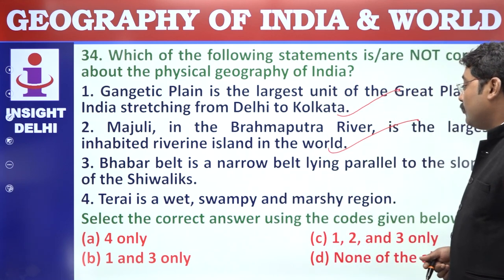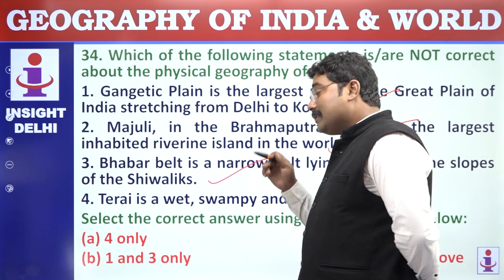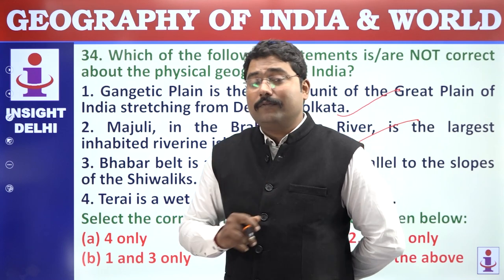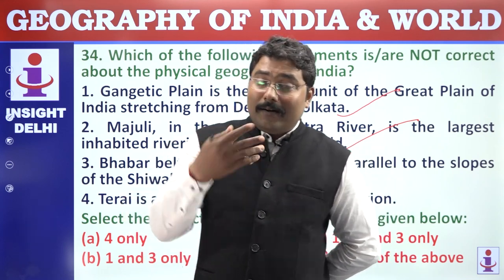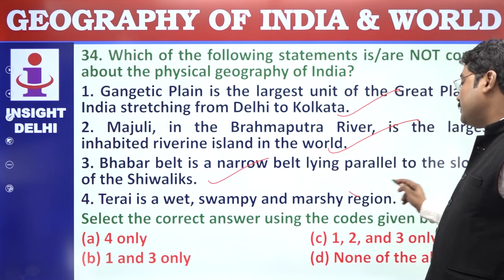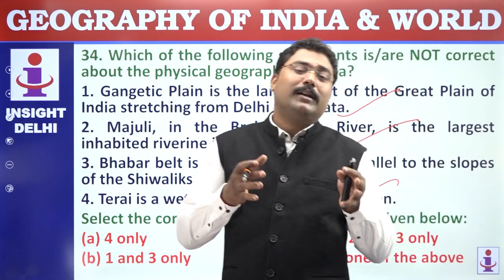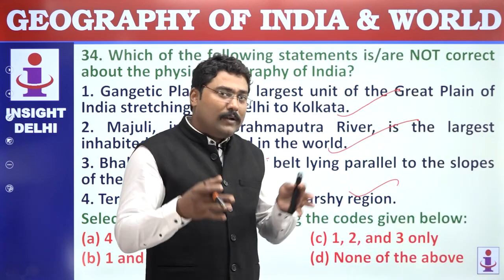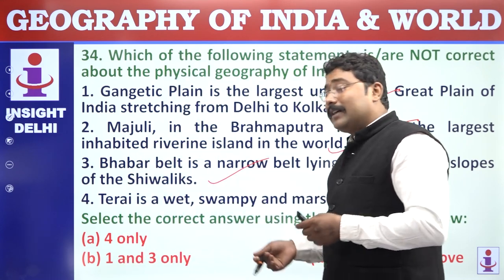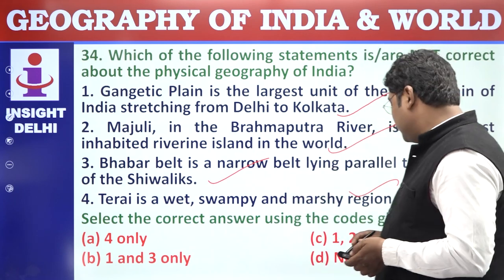Bhabar Belt is a narrow belt lying parallel to the slopes of the Shivaliks. Yes, this is the belt where rivers disappear after reaching the foothills, or you can say the plain area, and again re-emerge in the Tarai Belt. Tarai is a wet, swampy and marshy region just after the Bhabar. Bhabar is a small stretch of 8 to 12 kilometers. Tarai is up to a 16 kilometer stretch. In Tarai, the river re-emerges over the surface, and in Bhabar, the river disappears.